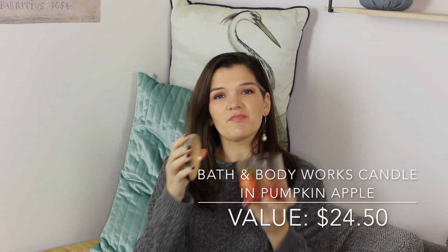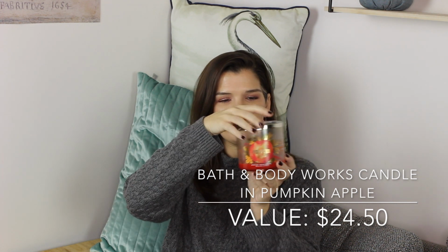I have a Bath & Body Works candle in the scent Pumpkin Apple, the little lid there. And this was a really nice autumnal scent. Again, these are about $10 if you get them when they're on sale, maybe $12.50 maximum. And I really love the Bath & Body Works candles and scents, so that was a good purchase.